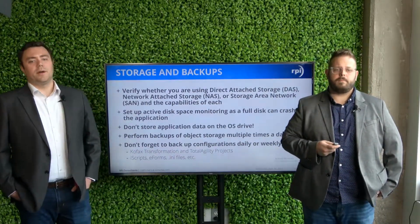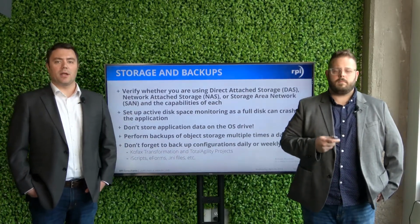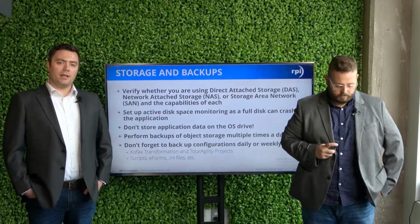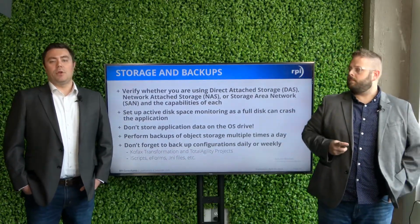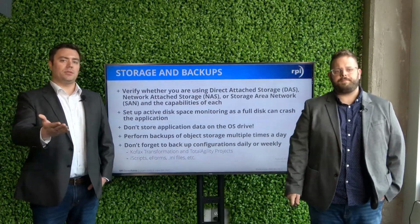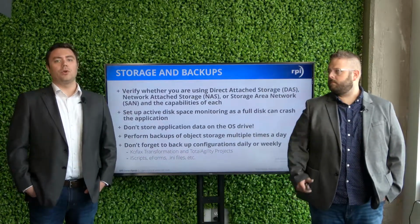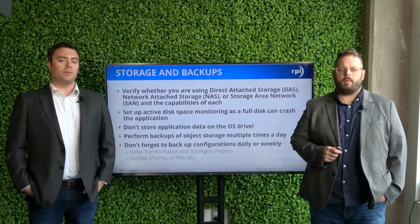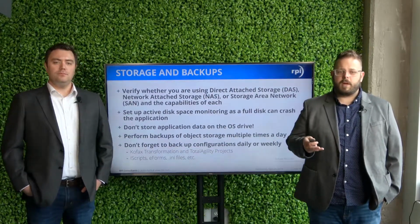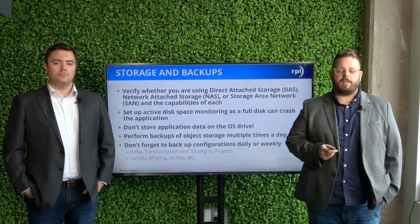Yep, and then talking about disks, setting up some kind of disk space monitoring program or some kind of alert to let you know when your disk is filling up will save you a lot of headache in the future. Because if you don't have anything, then your disk fills up, and now you can cause potential software issues in your own environment that you could have resolved if you had just added space to begin with. In general IT best practice, don't store application data on the operating system drive, because if that fills up, you may not even really be able to effectively use the operating system to fix it.